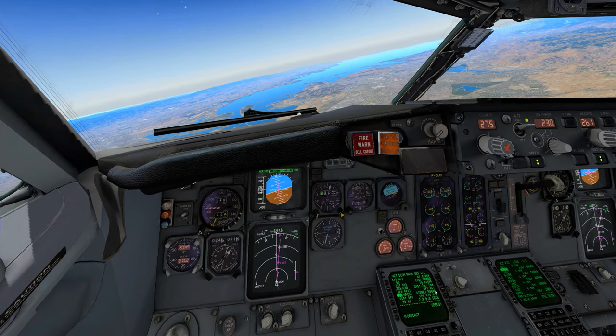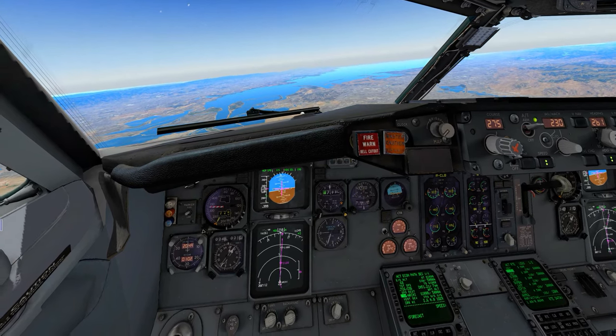W185, Las Vegas Tower, wind 180 at 11, gust 21, runway 25 right, cleared for takeoff.